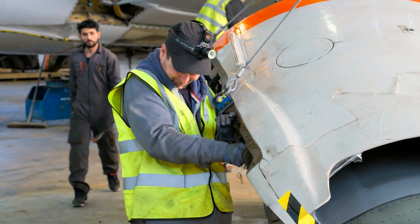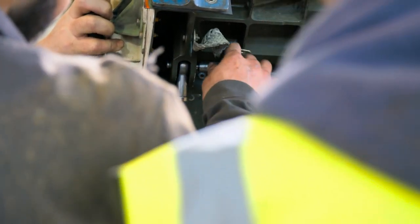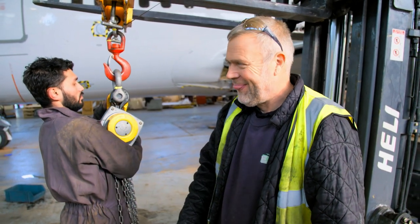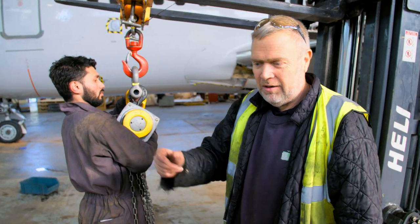The last piece of the thrust reverser is lowered into place. Who's got one component to take off, the actuator? Once that's off, that's us finished with them, yeah, so it's time to start.